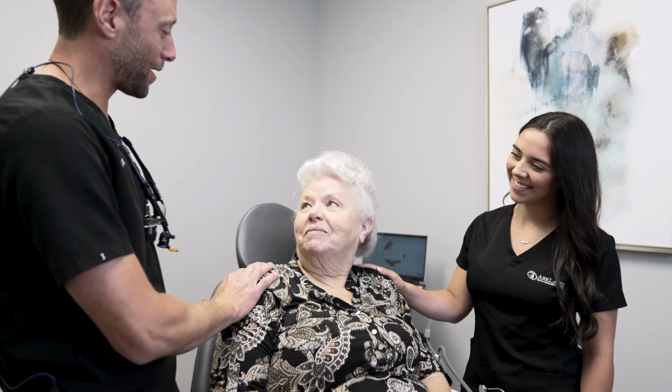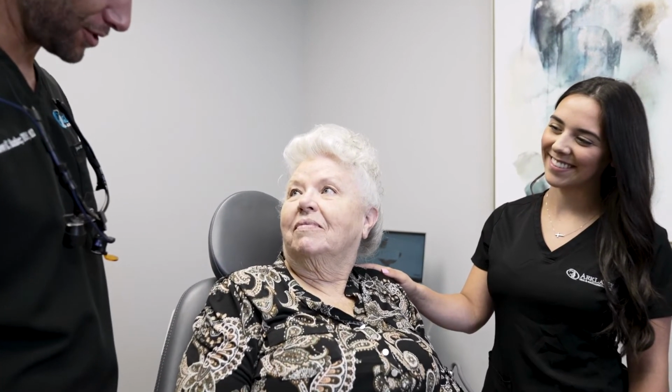Anatomically speaking, the teeth and the gum tissues are what have all the nerve supply. The bone does not have a lot of nerve supply. So when we're talking about placement of dental implants, most of the manipulation that happens is at the level of the bone, where there's not a lot of nerve supply.